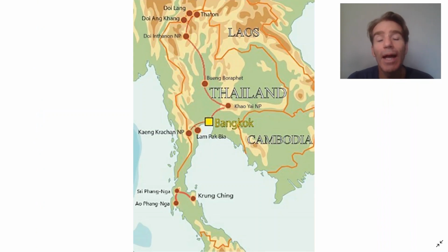We'll start with a map. The main tour focuses around central and northern Thailand. We start the tour in Bangkok, and we're going to drive along the Gulf of Thailand to our first site of Lempak Bia.